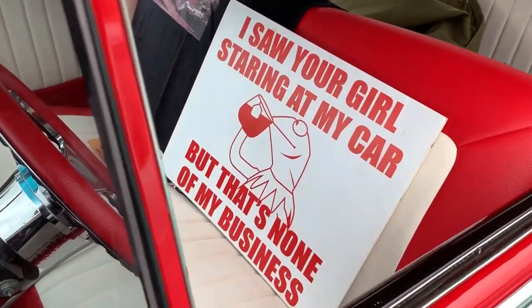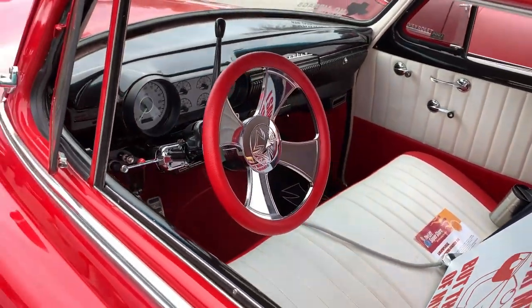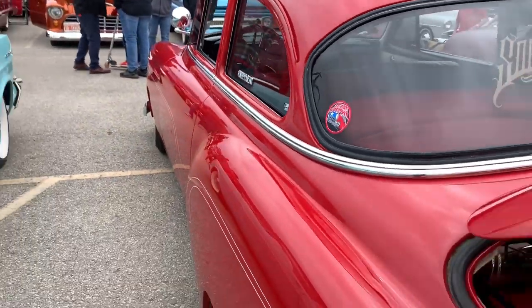Your girl staring at my car, but that's none of my business. McKermit. Oh, that is a nice interior. I can see why somebody's girl would be staring at this car.